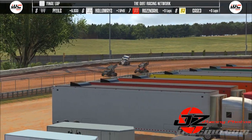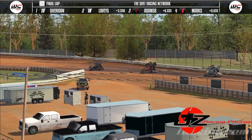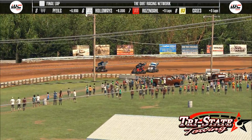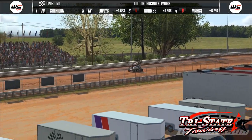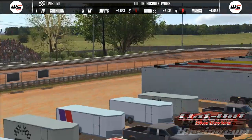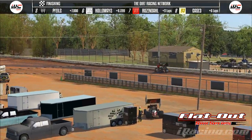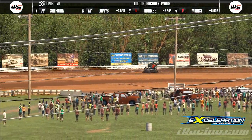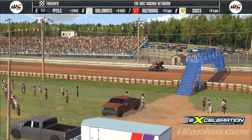White flag in the air for Sheridan and Lovey's. 3.5 seconds first to second. Another 2.8 seconds back to the 4 car in third. We'll go back to the front. Michael Sheridan's out of turn 4. He's going to pick up the win in heat race number 5. Kevin Lovey's comes home second. Both of those cars going straight to our feature. And then Adams, Marks, File, Holloway, Rosendahl, and Case all going to our consolation races.